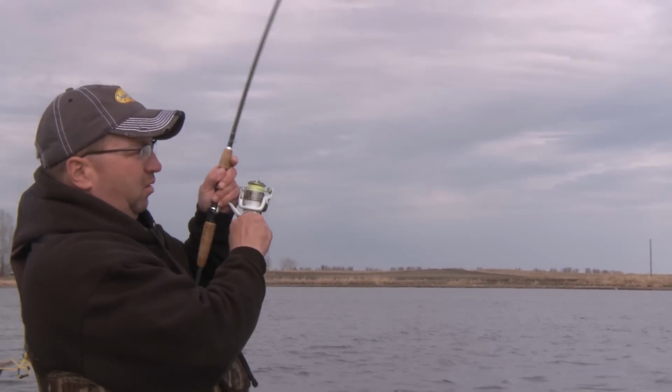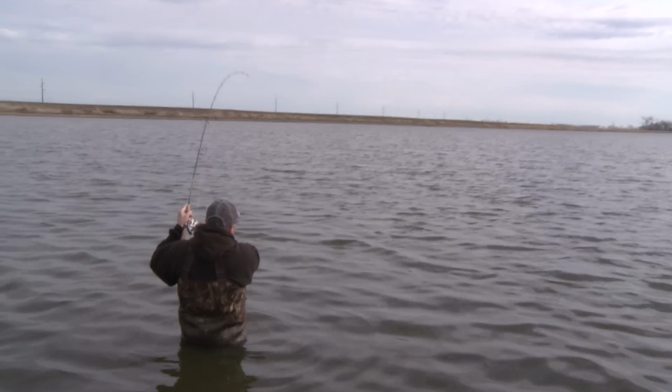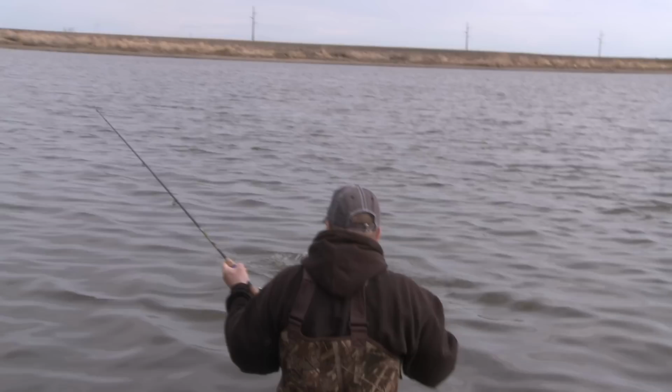There's one. Another pretty good fish, it feels like. Feels like another nice walleye. That's what she is. Decent fish.